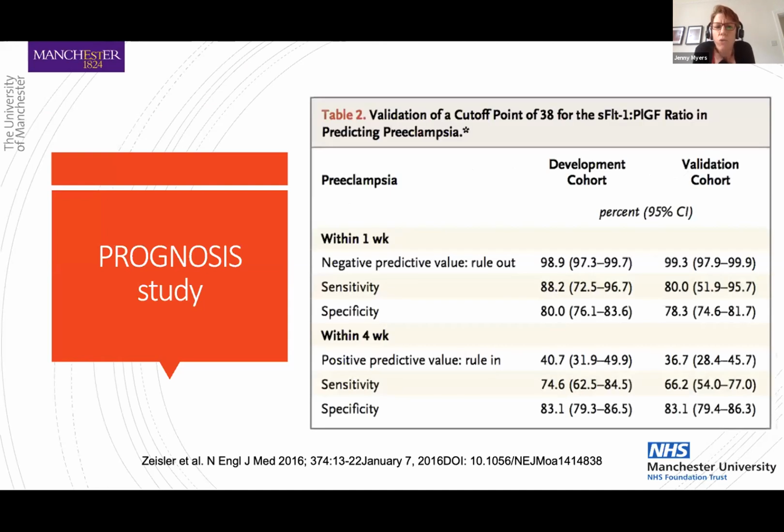What they showed was that there was a very good rule out, so the negative predictive value was very high. If you had a normal ratio, less than 38, the likelihood of developing preeclampsia in the next 7 days was very, very low, less than 1%. Sensitivity and specificity were also very good. And also in terms of rule in, so the likelihood of developing preeclampsia within the next 4 weeks, if you had a positive test, you can again see the sensitivity and specificities there. So this was shown to be, in this study, a very useful test.